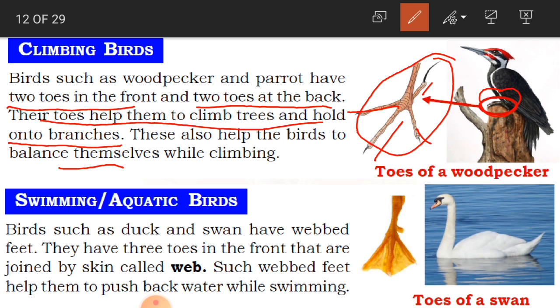Clear? Now we learn about swimming and aquatic birds. What are swimming and aquatic birds? Birds such as the duck and swan have webbed feet. They have three toes in the front joined by skin called web. See here children in the picture. Are you able to see how the feet are? It is a webbed foot. These birds like duck and swan, where do they live? They live in water.